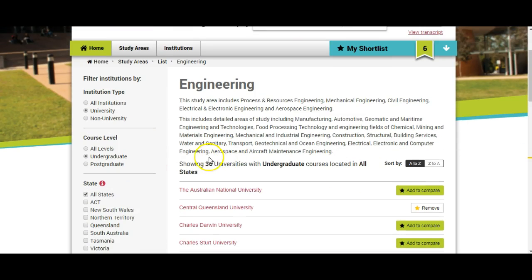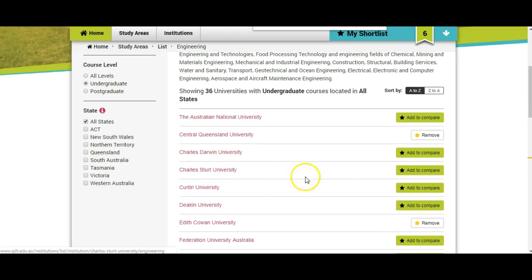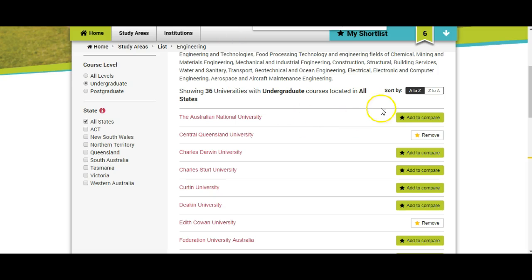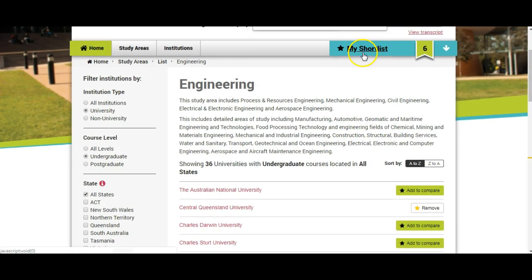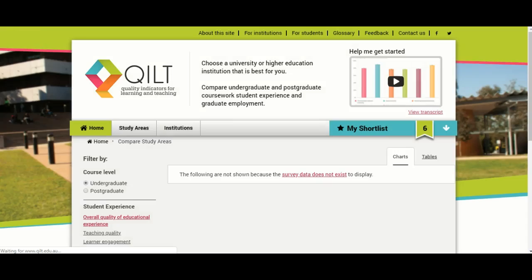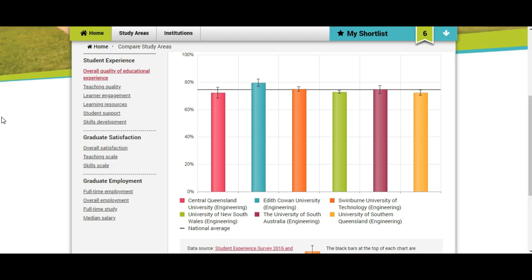Okay, so now from our list of 36, we have 6 that we can compare, which are the 6 that we know offer the Bachelor of Aviation, which we found out from the government website, the Cricos website. So back here, we go to My Shortlist, hit Compare 6, and it will start processing the results. Okay, and these are the results.